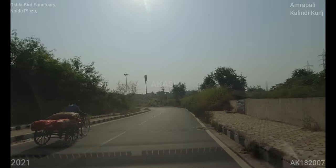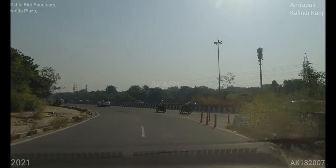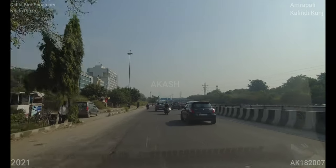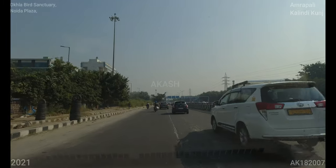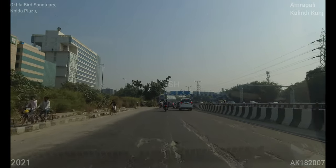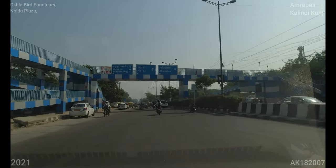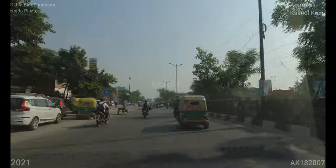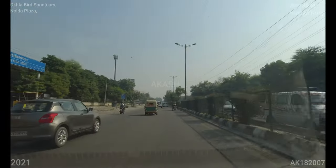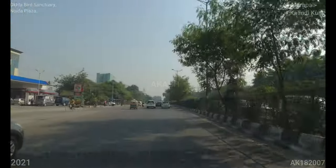Also, if you are traveling from Delhi, then one has to take the Kalindi Kunj flyover to cross from Delhi to Noida, and once you cross the bridge, you will just see the Okhla Bird Sanctuary on the left side. But make sure that your private vehicle is parked at the metro railway station parking, because there is no parking facility available at the doors of the bird sanctuary.